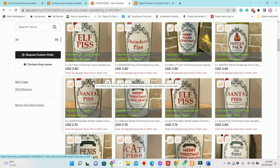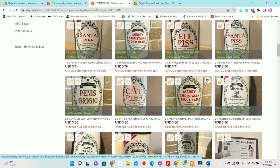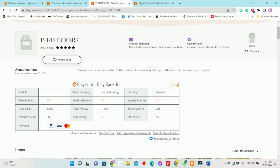Look at the number of persons who have these items in their cart. Over 20 people have this in their cart. So this store is doing pretty good, you know. So this is something you can actually do.